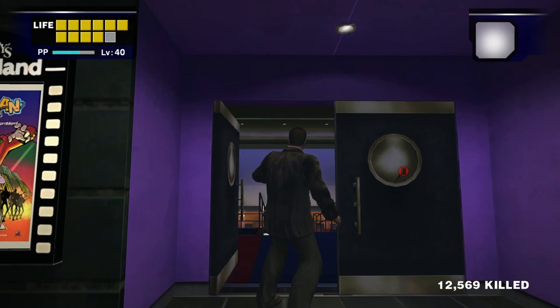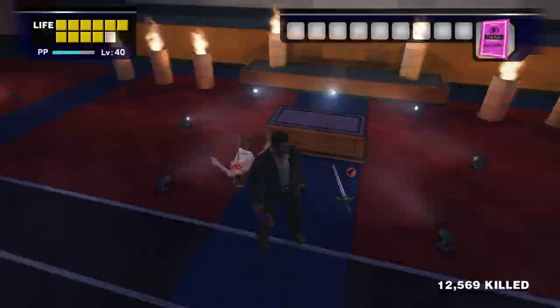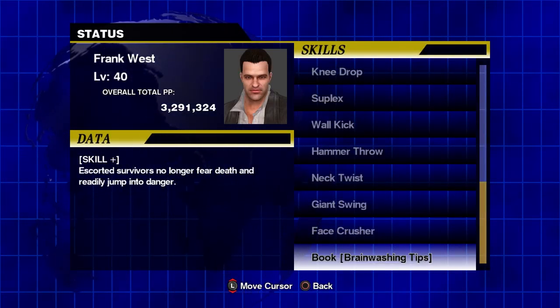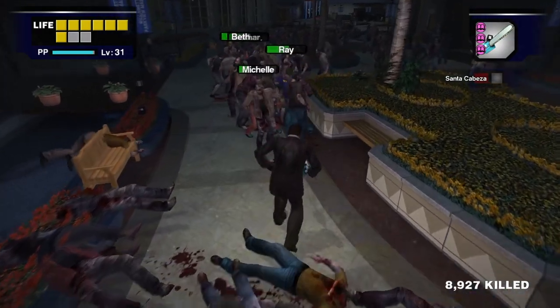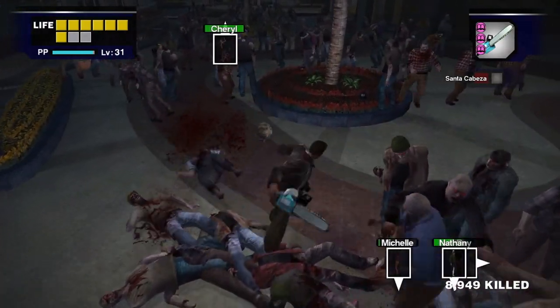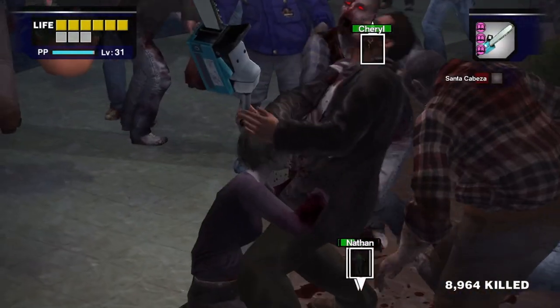This only becomes available after you've beaten Sean in Colby's Movie Land during the A Strange Group scoop. The Brainwashing Tips book is a little bit abstract because it's very difficult to quantify exactly what it does. It says it makes survivors more aggressive, which you think could be helpful. It does feel like sometimes survivors will become too aggressive and will simply stop following you to hunt down nearby zombies. This isn't practical to getting them rescued, and it can very easily lead to the opposite effect where they prematurely die. The Brainwashing Tips book is a wash as far as I'm concerned.